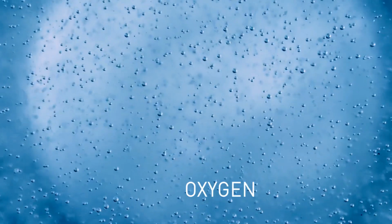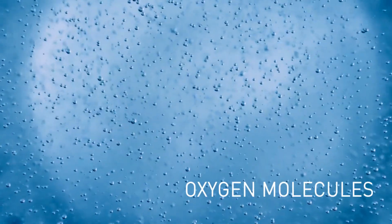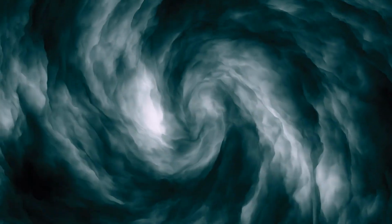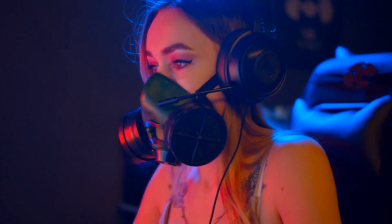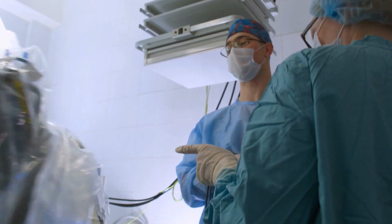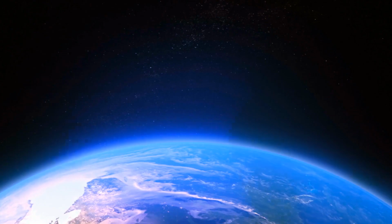Then scientists create unique oxygen masks. You put it on, take a breath, and a special filter puts pressure on the oxygen molecules, making the air denser. After a couple of decades, people will take off these masks as they'll ultimately get used to the new conditions. New generations will be born with adapted lungs.